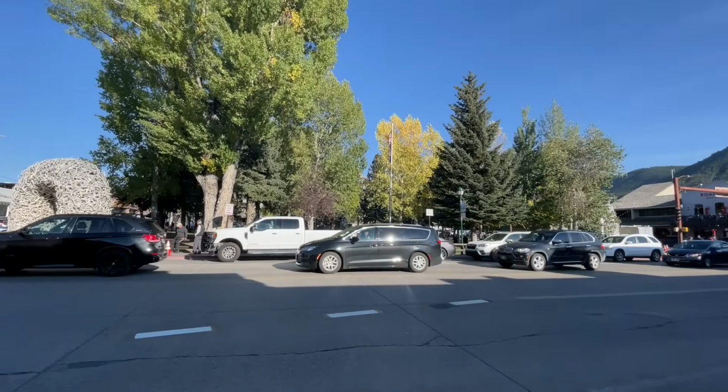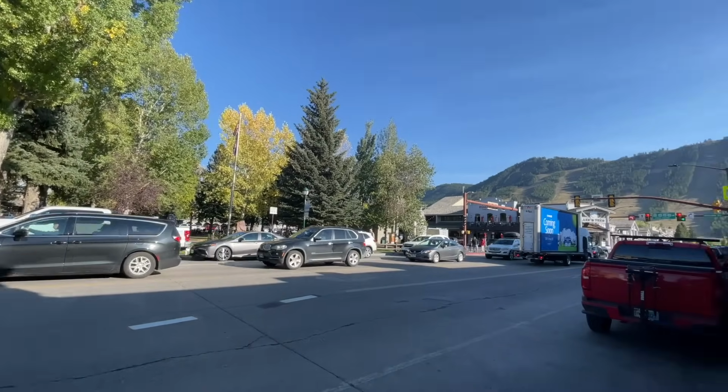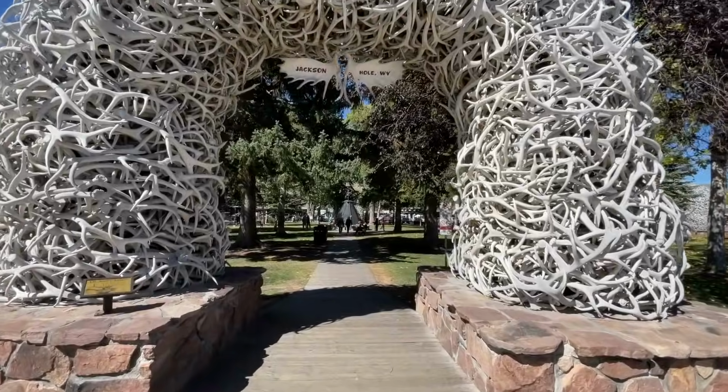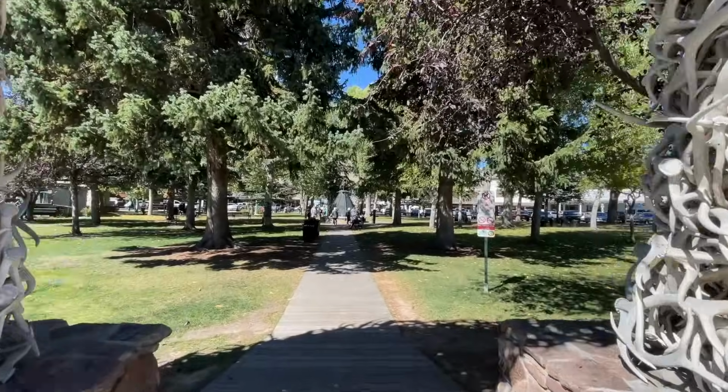Apparently, like the airport, this little town is busy. The area around town square is very cute and rustic looking, but don't let the appearance fool you. This is a high-dollar resort town.